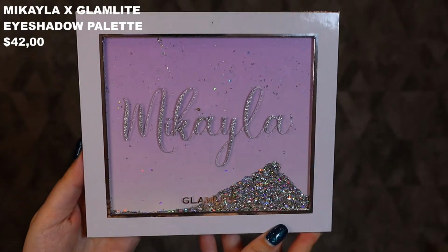The next product is the Mikayla Glamlite Eyeshadow Palette. Where do I start with this palette? Oh man, where do I begin? I'll start with when I ordered it. So I was a little late with ordering this. I think the first launch had already happened. So I bought this in pre-sale. I pre-ordered it the beginning of August.